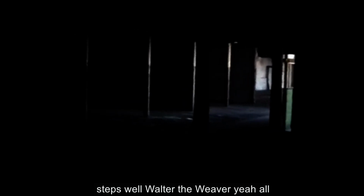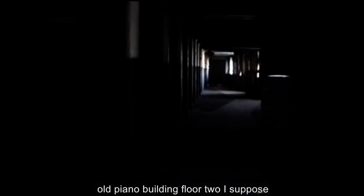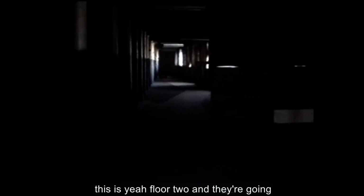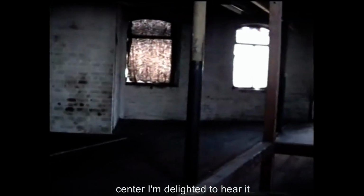Right, Walter the Weaver. All this was filled with yarn, wasn't it? Yes, the office there, just round the corner, Harold Dunn's office, circa 1962 when I joined. This is the old piano building, floor 2 I suppose, and they're going to keep this as an art centre. I'm delighted to hear it too.